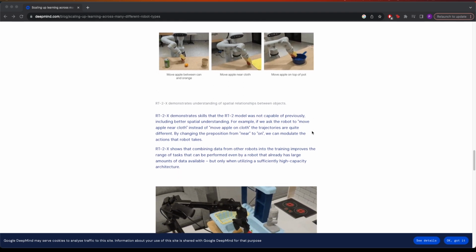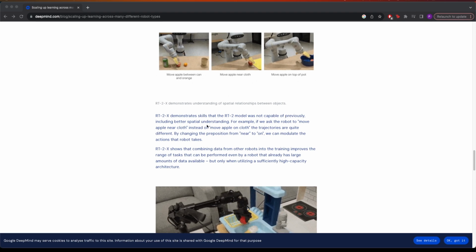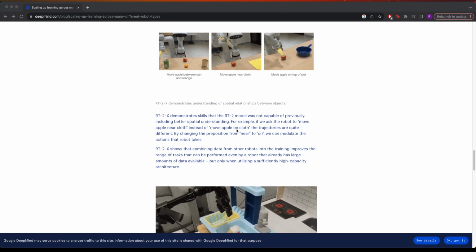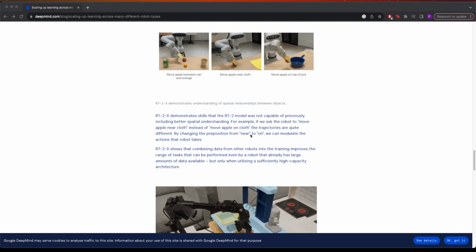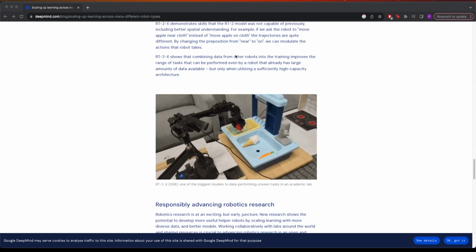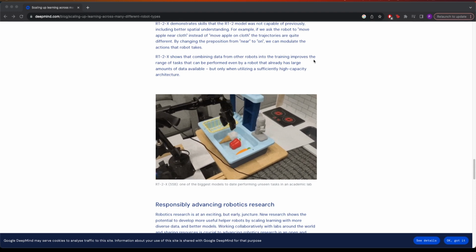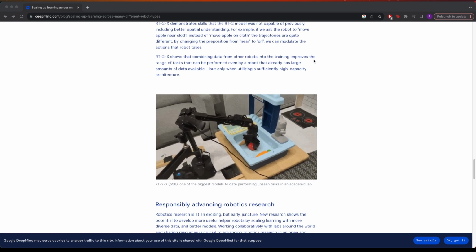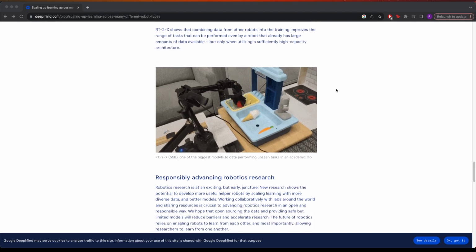RT-2-X demonstrates skills that the RT-2 model was not capable of previously, including better spatial understanding. For example, if you ask the robot to move the apple near cloth instead of move the apple on cloth, the trajectories are quite different. By changing the position word from near to on, we can modulate the actions the robot takes. RT-2-X shows that combining data from other robots into training improves the range of tasks that can be performed, even by a robot that already has vast amounts of data available, but only when utilizing a significantly high capacity architecture.